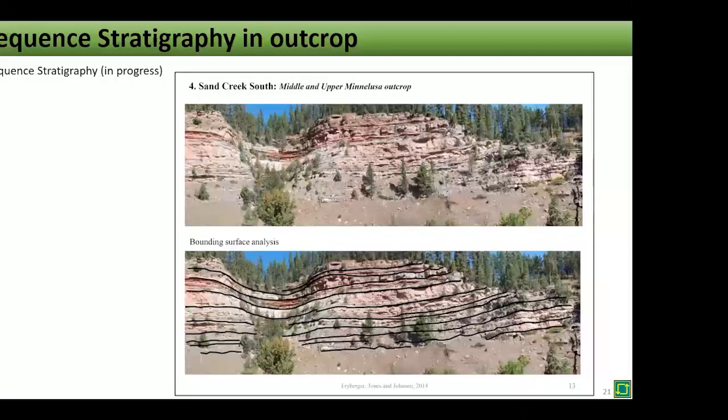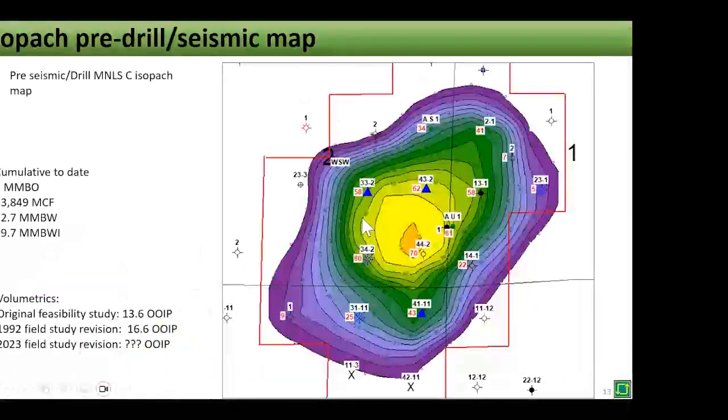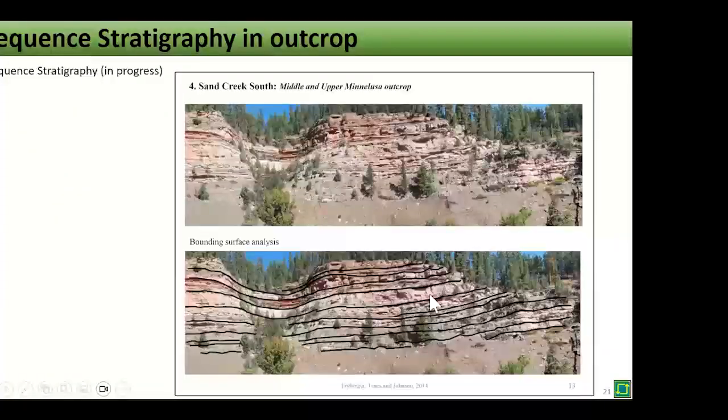Now we're going to take this into sequence stratigraphy. We've tried to define our boundaries better of the reservoir itself. Now we're going to try and look internally so that when we simulate this, we have the best chance of getting a correct history match. So this was taken from a Freiberger, Jones and Johnson 2014 EORI paper. This is the Ranch A historic place just outside of Beulah, Wyoming. It's a really pretty canyon to drive up sometime, but we're looking at Minnelusa outcrop here.